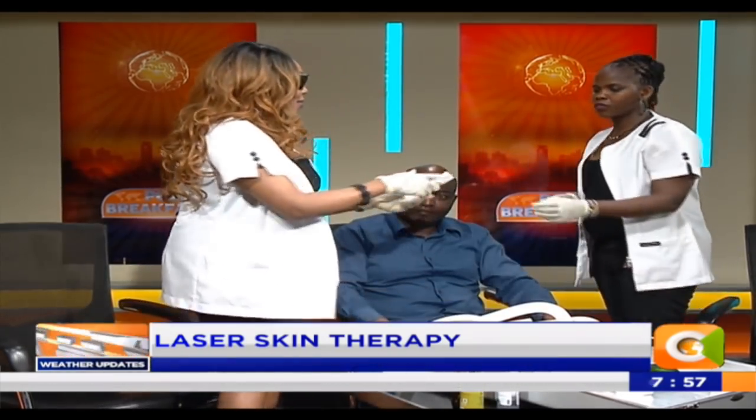But we also add ice on it after the treatment. Then the most important thing, now Hannah is going to help me, is apply some product to soothe the skin together with sunscreen. Because if you do laser hair removal today, you can't go to Mombasa on the beach and say, wow, today I'm basking in the sun. You're going to burn. So what we tell people after the treatment is to avoid sun exposure for at least 48 hours. And if you must go in the sun, then you must use sunscreen.